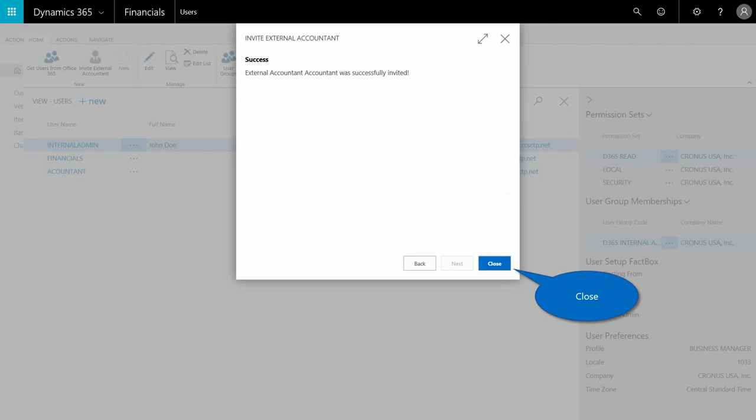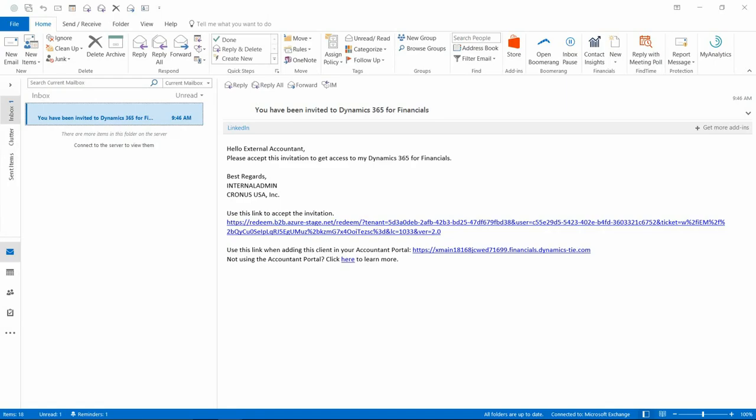So the next stage of this obviously is, what does the external accountant see as far as this invitation is concerned? They will receive an email which looks similar to this. This is an email template, so if you wanted this to be modified or changed to be a little prettier and have logos on it and so on, that's something we could certainly help with. But the other thing you'll notice is there's two sections here. Use this link to accept the invitation, and use this link when adding this client in your accountant portal. So these are the two links that I mentioned earlier.